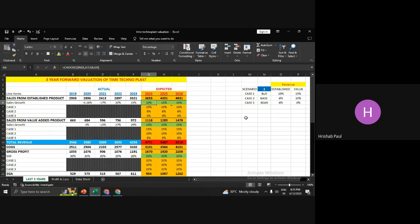Which case do you want? I want to see the probably. Can you change the base number from 10%? No, sir. What did you say to 10%? This was for the established product, and for the value-added product, it's 15%. Okay. I have divided this in two. Got it.